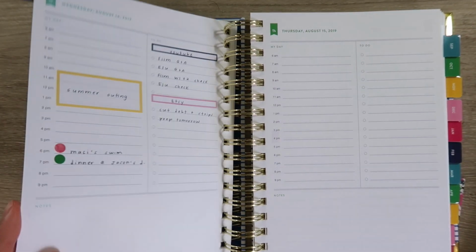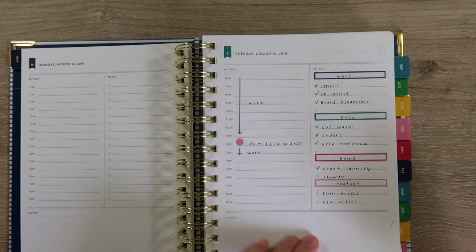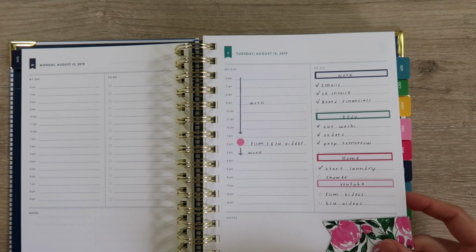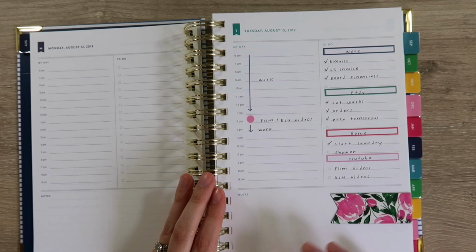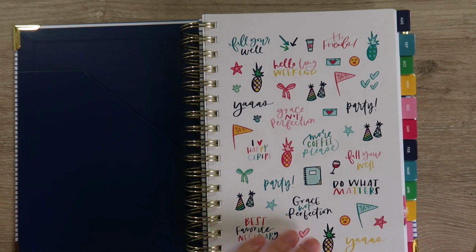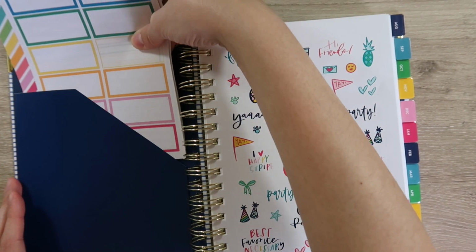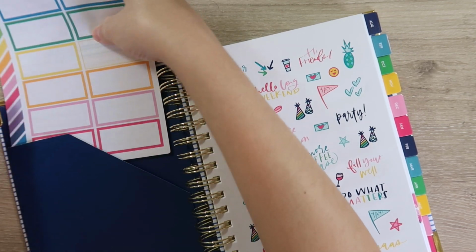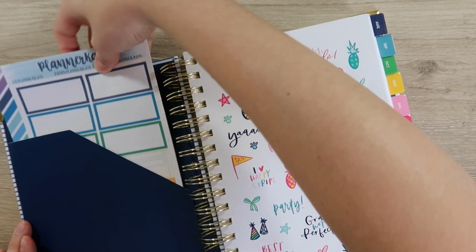I'm gonna go ahead and add these back to the front. I have been keeping this page flag right on the edge so it's out of the way. I haven't figured out anything to do with the notes quite yet, but I've just been having it open on my desk, and that's been the best way for me to get everything done that I need to get done. I do have quite a bit of stickers in here, so it takes a little bit to get them in here, but I think we're almost there.